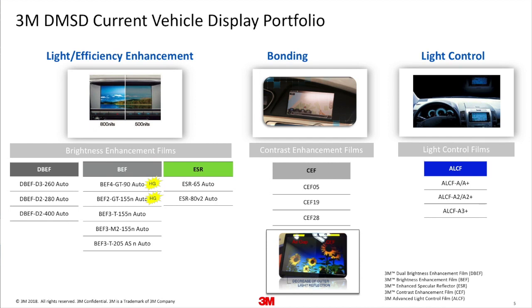ESR, or enhanced specular reflector, is our reflector product that has over 98% reflectance across the visual spectrum. KEF is our contrast enhancement film. It's an optically clear adhesive that allows you to bond the cover glass to the display, removing multiple reflections. ALCF, or advanced light control film, is our automotive light control film that limits light that would otherwise reflect off of the windscreen and create a floating image of your display at night.